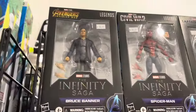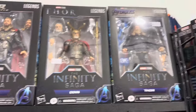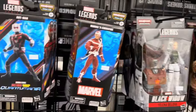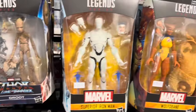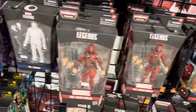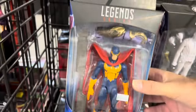All right. Here goes the top. I'm not going to dig through all this stuff for you guys. I got so much, be here for days. That Odin looking good. Now, some of the pricing, I would definitely disagree with on some of these figures that I know you can get for a lot cheaper. There's Wolfsbane. Got that Mr. Knight right there. Nighthawk.